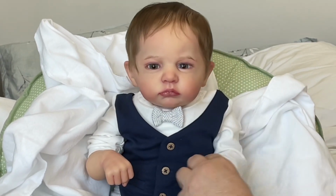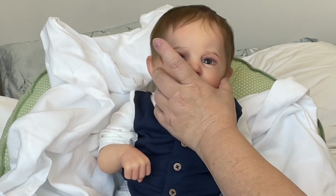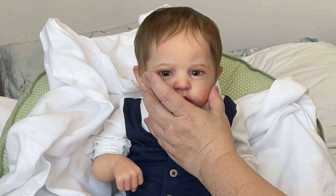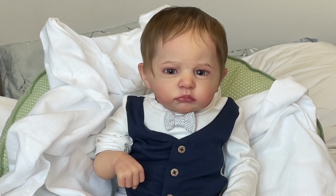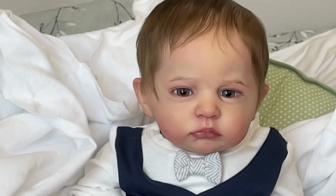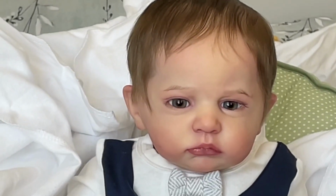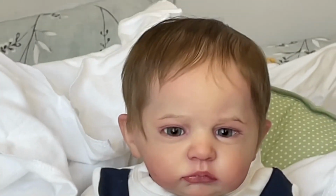I mean, I saw him and literally just contacted Irina. I was like, I love him. And even with finding out that there was going to be difficulty getting him after I made the purchase, I just held out hope that I would get him because he's perfect. I mean, look at this face, you guys. He's beautiful. He is gorgeous.